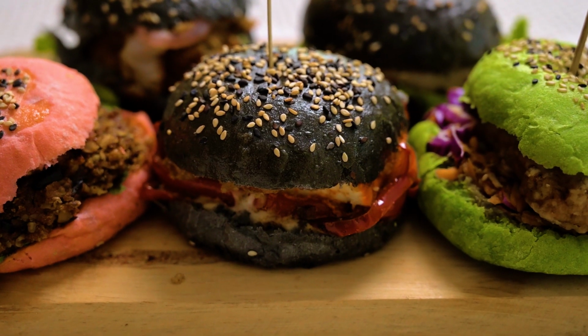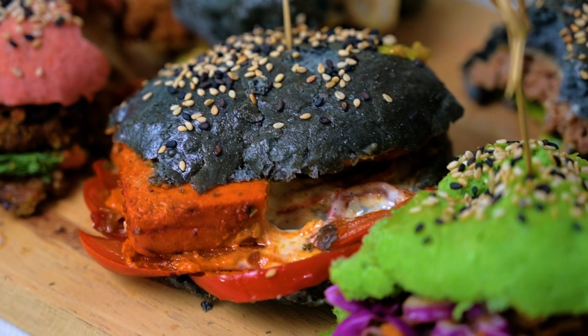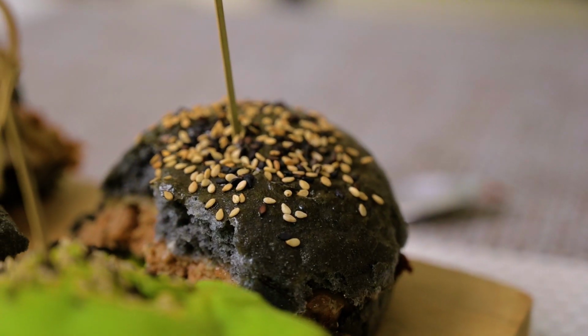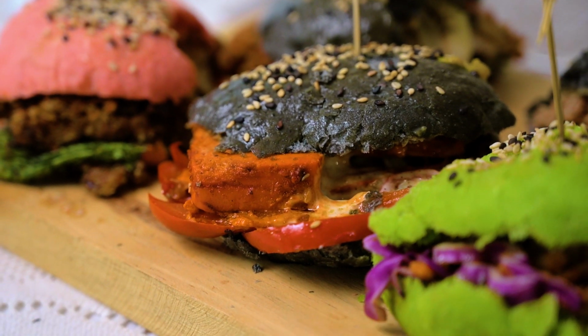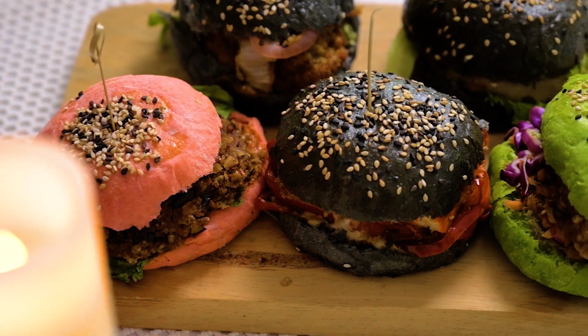Then this one is the paneer one. So this black bun is actually activated charcoal. I've never heard of that before. Ooh, there is quite a bit of capsicum, so it looks like it's going to be a spicy one. There is also a few onion rings in here. The capsicums aren't too overwhelming and the sauces are just perfect. The paneer is fully flavored. It is really amazing. Now that we have you vegetarians and vegans covered, let's move on to the non-veg ones.